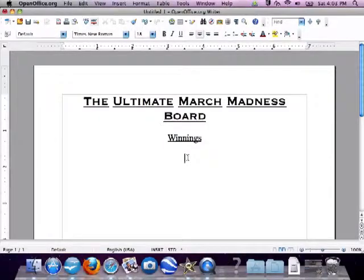Okay, so here we have the Ultimate March Madness Board's winnings breakdown. How you win, what you win, I'll take you through it. So, we have 100 squares, and each square costs $20. Now, to me, $20 is an investment. If I put $20 into something, I want to know what I'm getting, what are my chances, etc.